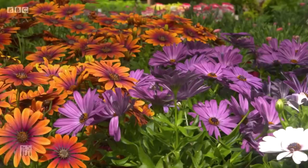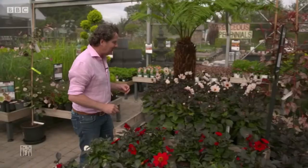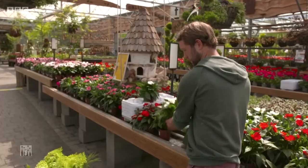I think for impact in a garden, you have to go big. Go big or go home. I've plenty of subtlety in the garden already. For pots and containers, I want va-va-voom.